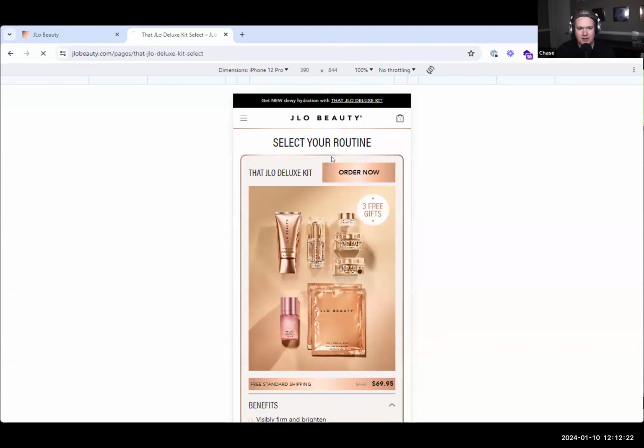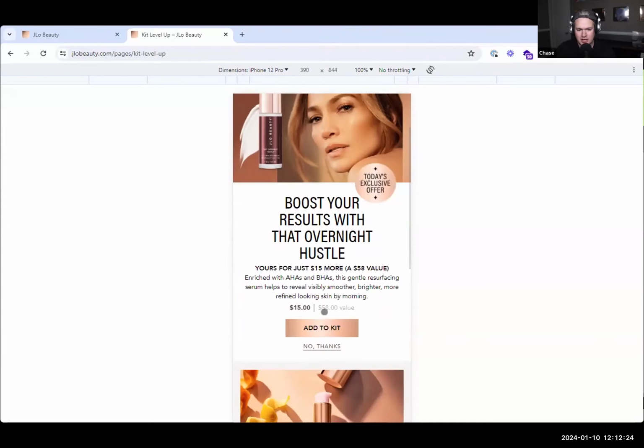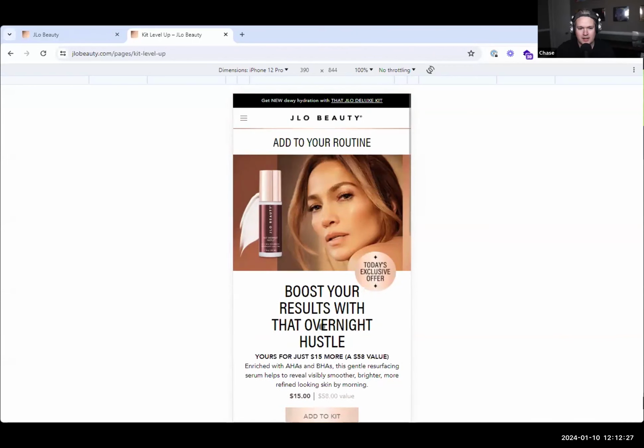So once I get there, once you select your routine, there's this upsell that's actually broken. And when you add it, the add to cart button's not there. So that's obviously going to cause issues with people that are navigating. This whole customer journey should probably be rethought.